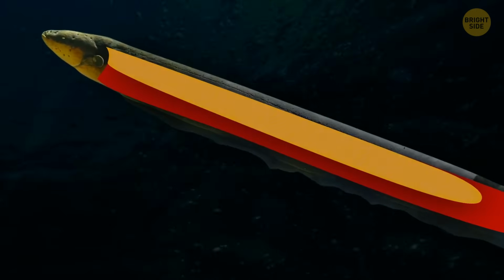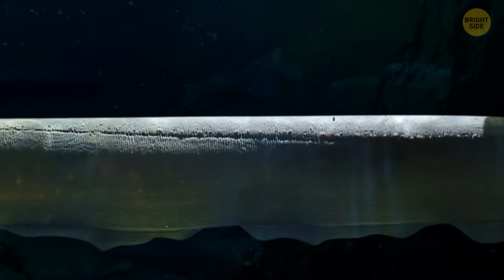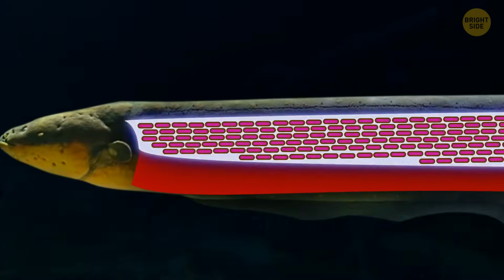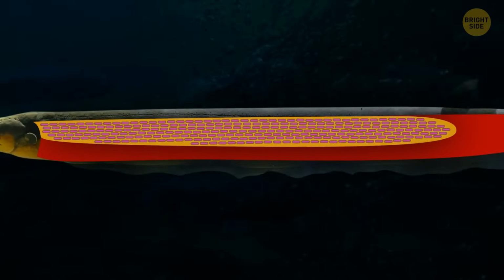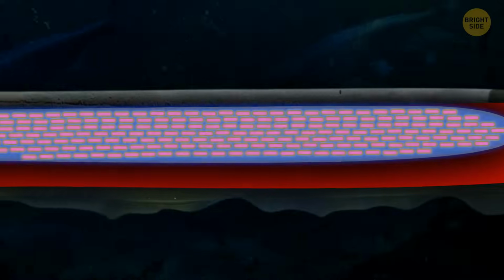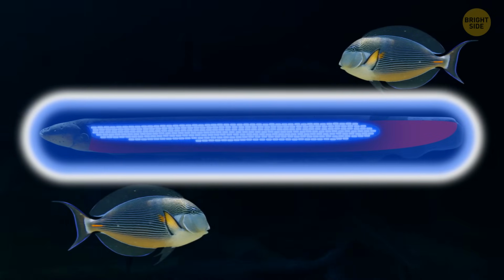There are thousands of disc-shaped cells called electrocytes all over its body. When the eel wants to fight off an enemy or attack its prey, its brain sends a signal that passes through the whole nervous system and gets into the electrical organ. Electrocytes are instantly charged with electricity and release it. Individually, these cells are weak, but what's peculiar about this organ is that it provides a charge to all cells at the same time. They create an electric field around the eel, which scatters in different directions and stuns all living things nearby.